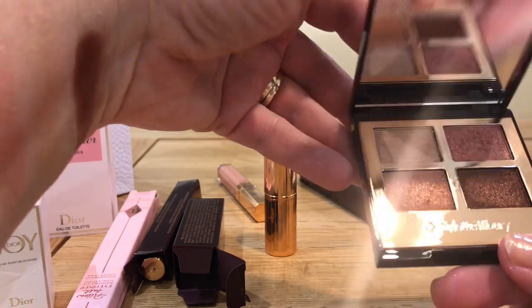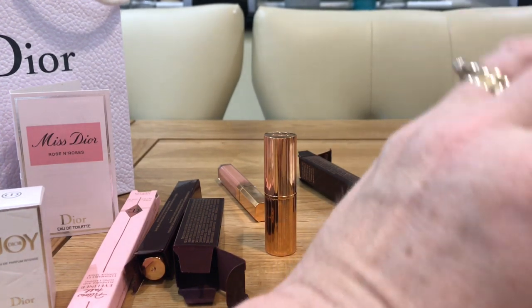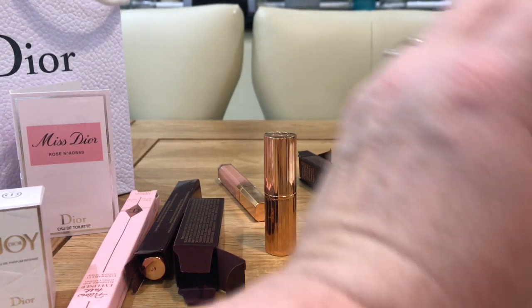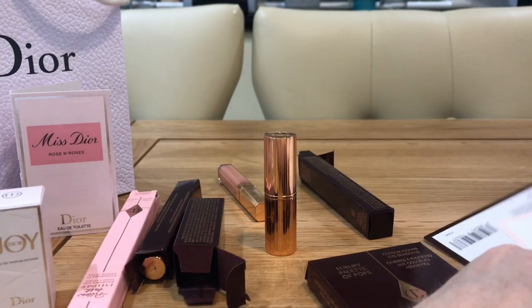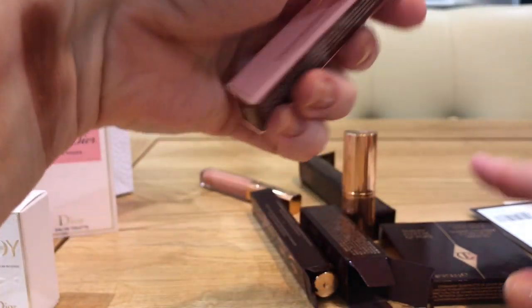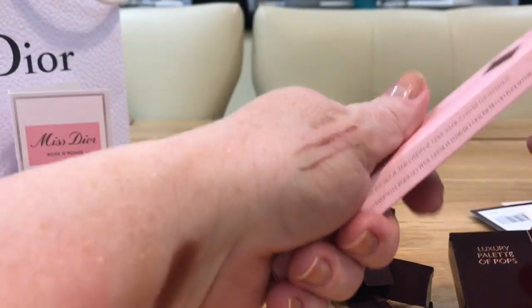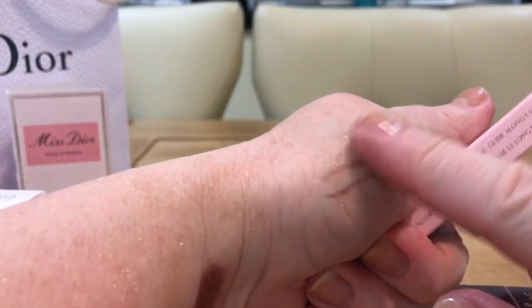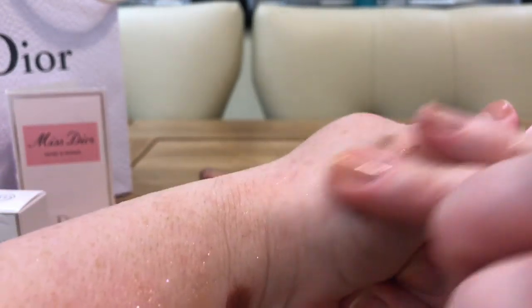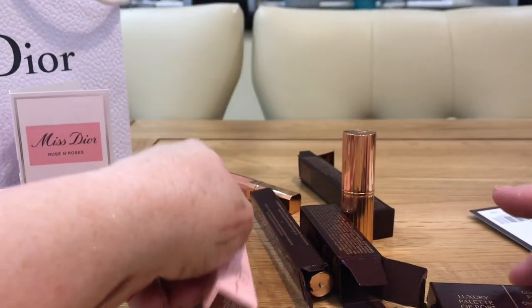It's really good quality. So this is my quick review of my recent purchases for myself, darling, for my happy birthday. And I just hope that my video was useful, particularly in terms of new releases. Like this pencil is a really good pencil, I think. Look at that. I washed my hand and wiped it with a tissue, and nothing is moving. It's a very good pencil.